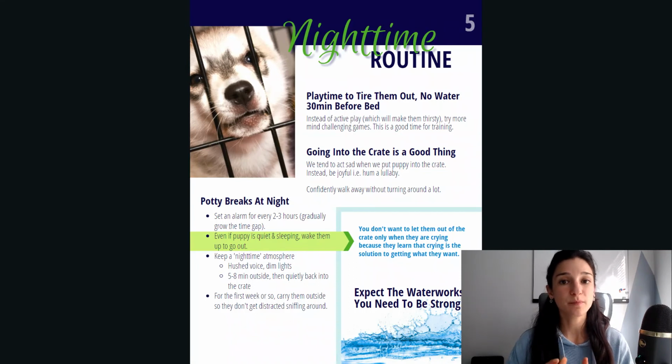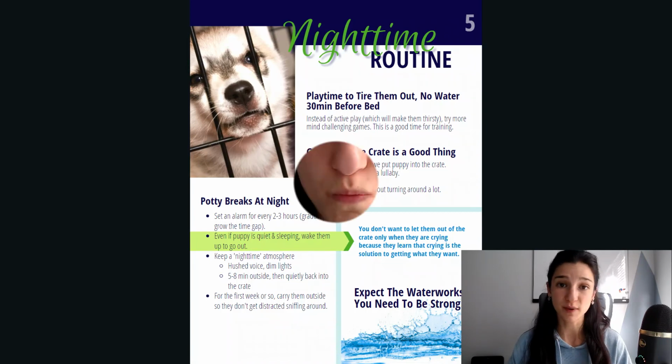Depending on how big the breed of your puppy is, they'll be able to sleep longer in the night. Smaller breeds tend to need to go to the bathroom more often, so they'll probably be waking up in the middle of the night for the first 3 months to go to the bathroom, whereas a larger dog breed will be sleeping easily through the night within the first 2 weeks.